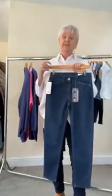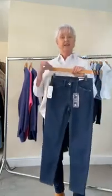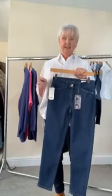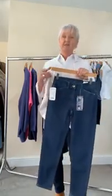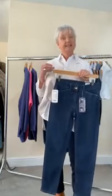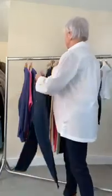Now, if you remember, with the stonewash jeans, Donna and I always go up a size, because this is a mid denim that is designed to fade. It's supposed to get lighter and lighter, and if you go up a size, it creates that boyfriend look. So this is the stonewash as well.